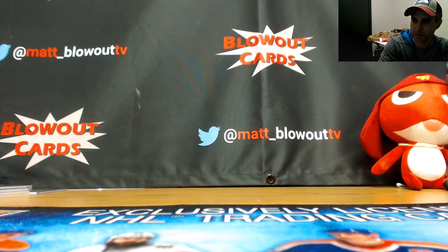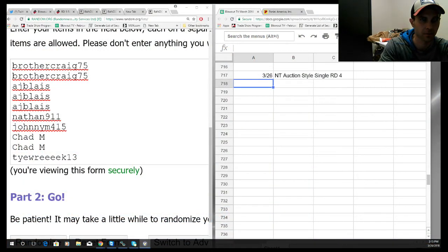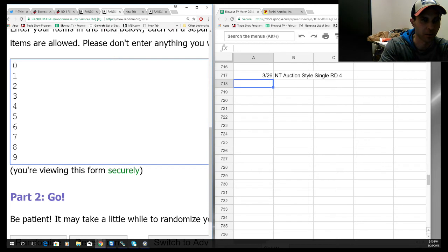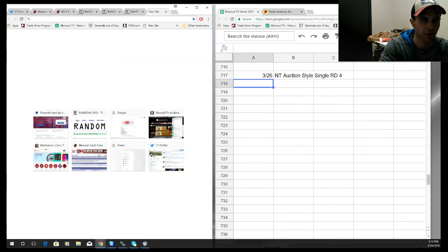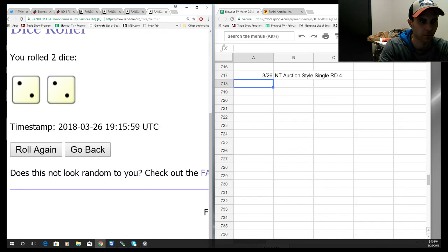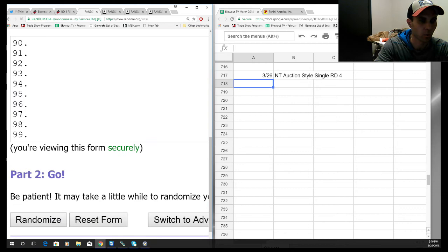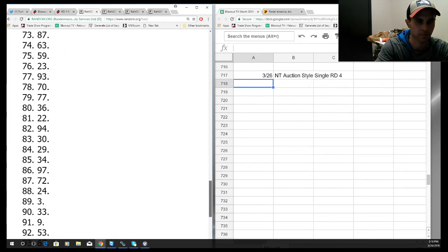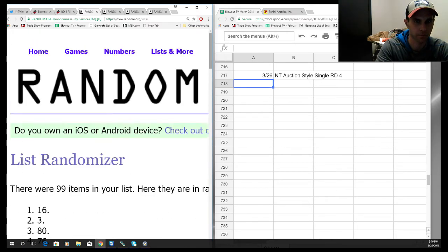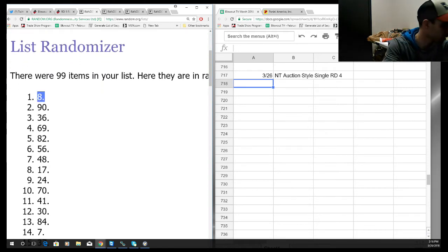All right, it's okay, we're back. There are the names. There are the numbers. All right, so we gotta do a dice roll. All right, it's a 4 spots. Let's random off the Engram. 1, 2, 3, and 4. So Engram's gonna go to spot 8.